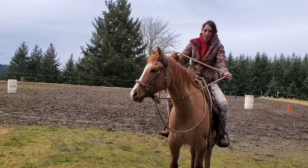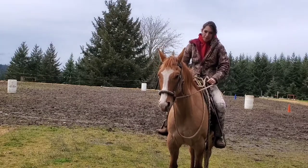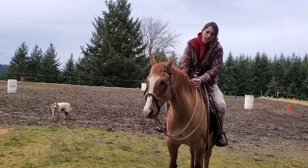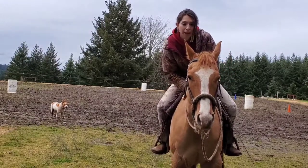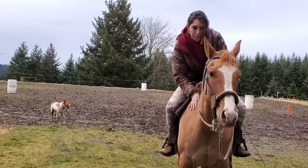So excited. The bosal is still going to stay on. I want him to soften up a little. We have been working on bending at the pole. It's good. And another thing is his owner was saying that when you ask him for the backup, he lifts his head up high. So that, I have been working on keeping it down.